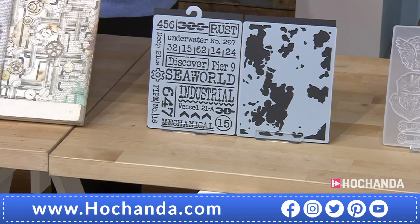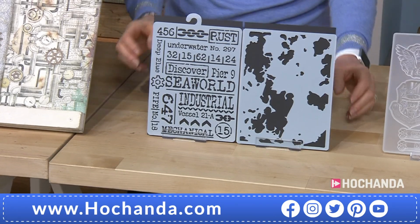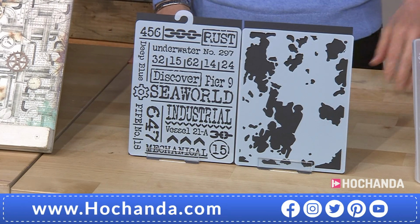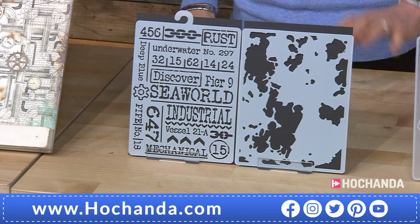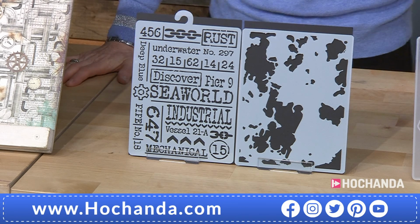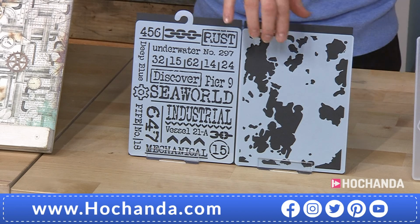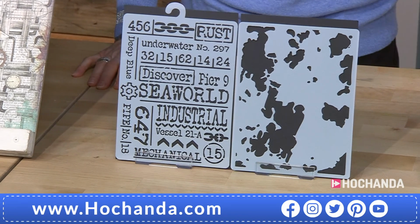We've got some stencils for you. Really like these. So you've got that world map, but it doesn't have to be a world map. It could be just like a cowhide or a splodgy pattern. And then you've got the other stencil with your words on and numbers as well.